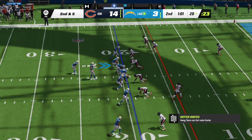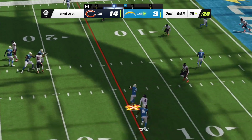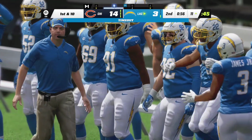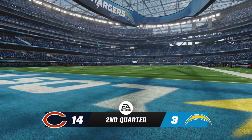2nd down and 5. To the air again, Herbert. Over the middle, and it's caught. Keenan Allen. Now another timeout called for by the offense as the stoppage will come with a little under a minute to go in this 1st half.